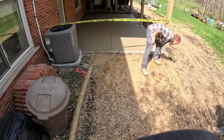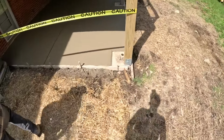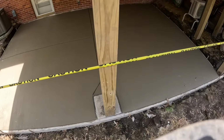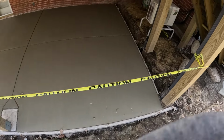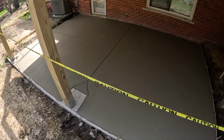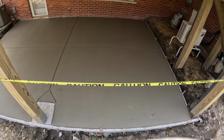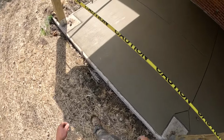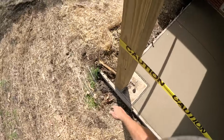All right, that is a wrap on this little patio project. We got it poured. It's gonna be cool the next few nights. It'll cure nice and slow. We'll come back tomorrow, strip all the forms, grind out the joints, make this thing really nice, make sure there's no splatter on the walls, and then we're pouring another front porch tomorrow morning.